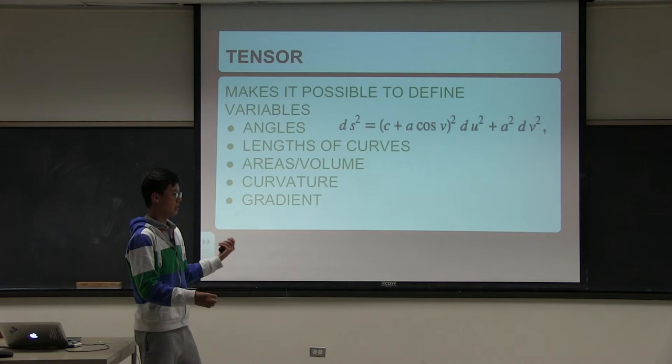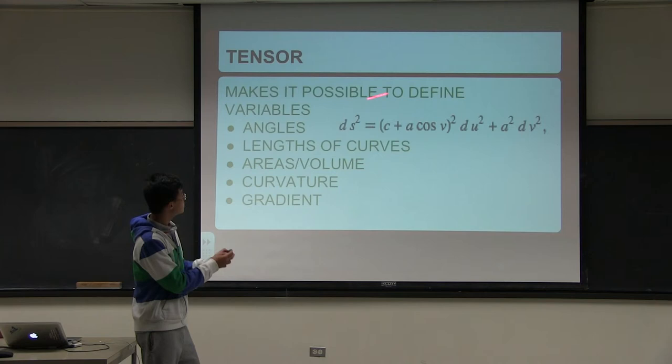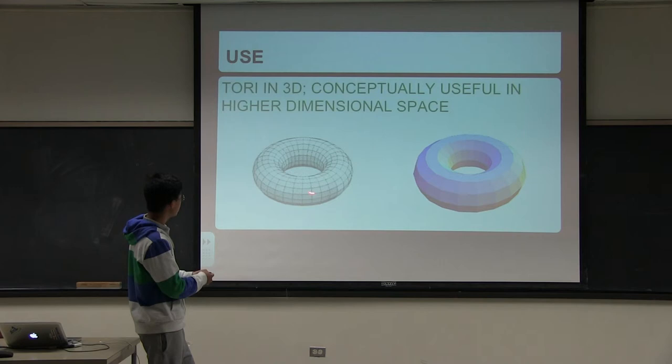Tensor again. It makes it possible to find these things: angles, lengths of curves, area/volume, curvature, gradient, and that's what we use the tensor function for. All right, in the tensor function, you can find different, this is a torus. You can find different dimensions and different insights into the torus. In 3D, this is what it looks like, and it's conceptually useful when it's in higher dimensions, like 4D.